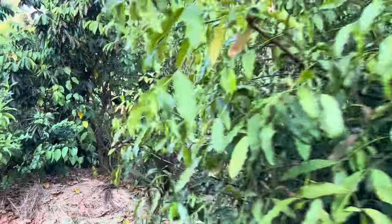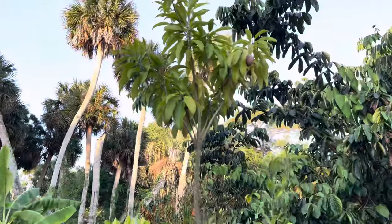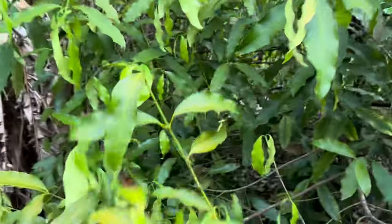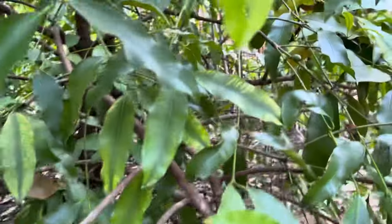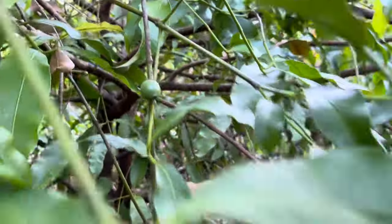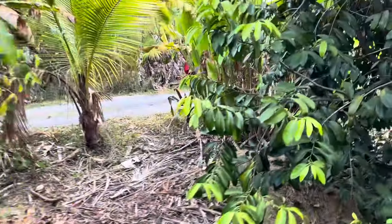Kind of want to make this video not super long, so I'm going to try to move quickly. Here's a sapodilla tree. Here's an Inga edulis tree. Here's our fruiting achachairu tree, and it has a lot of fruit on it. Lots and lots of fruit everywhere. That's good. So it's going to be a good achachairu tree.